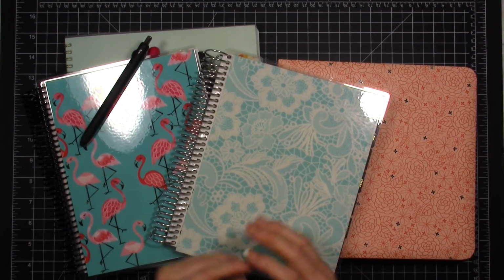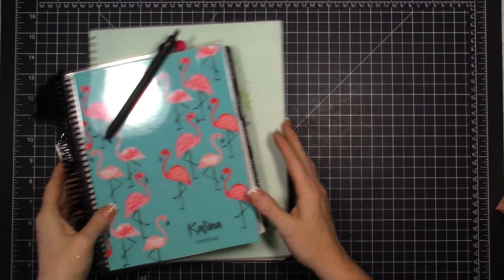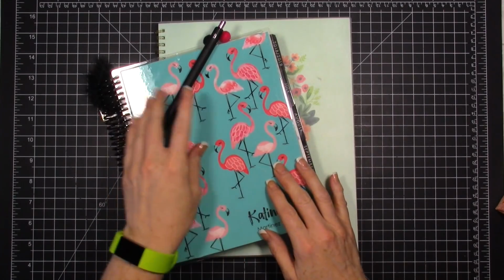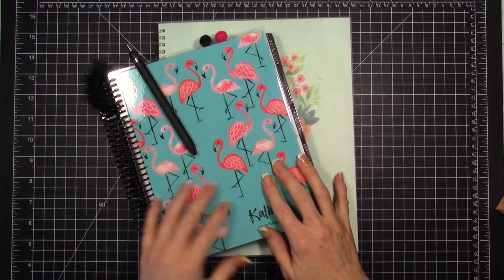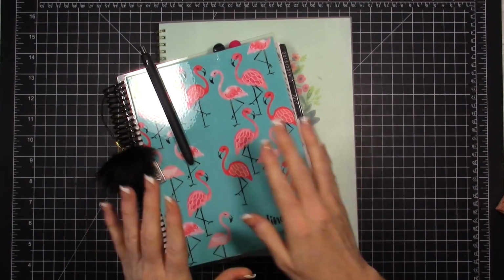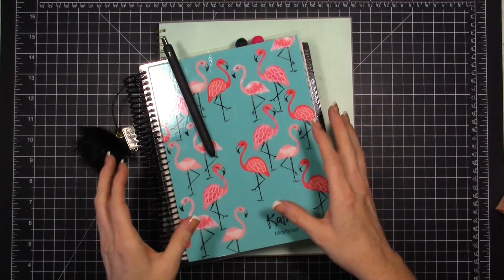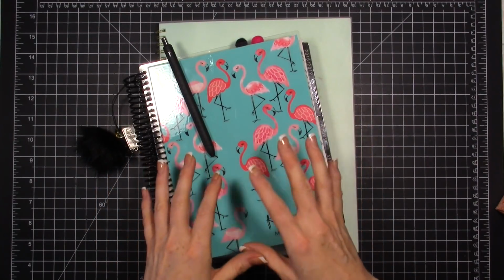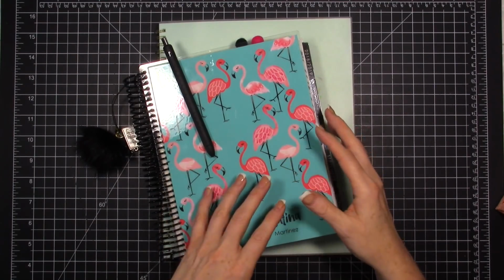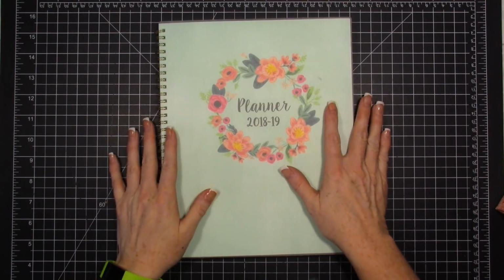So let me show you what I have. These two I'm going to show you at the end. These two we're going to dive into first. So here I have my Erin Condren Planner, and then I just have this planner right here. The Erin Condren Planner is my life planner, so it's appointments, and it has business stuff and to-dos and school stuff for my kids. And then this planner right here is my content planner.